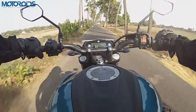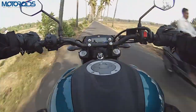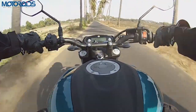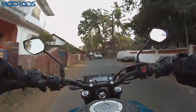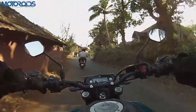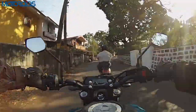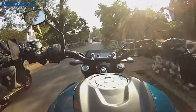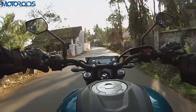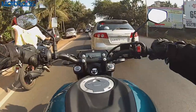FZ25. Talking about this bike's performance, for a 250cc, it's not a hero. It's not going to tingle your senses. However, it makes enough power for your everyday needs. So 21 PS of power at 8000 RPM and 20 Newton meters of torque at 6000 RPM is what the 250cc fuel injected engine delivers.